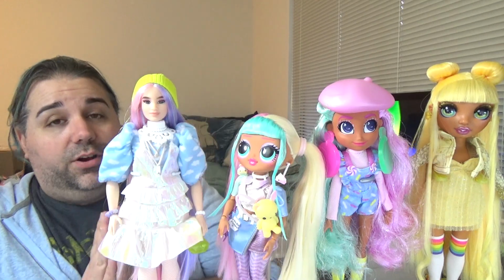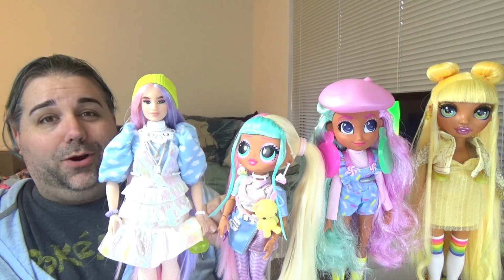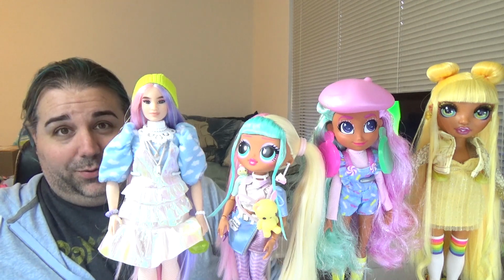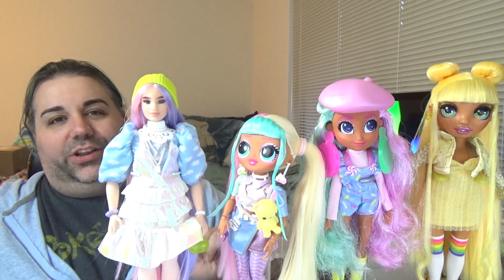I'm going to do the same thing where the one I like the most is going to be closest to me. All right, so as far as articulation goes, this is my lineup. Let me know in the comments if you're surprised, because I was kind of surprised. Rainbow High came in last for me. I don't like their articulation.